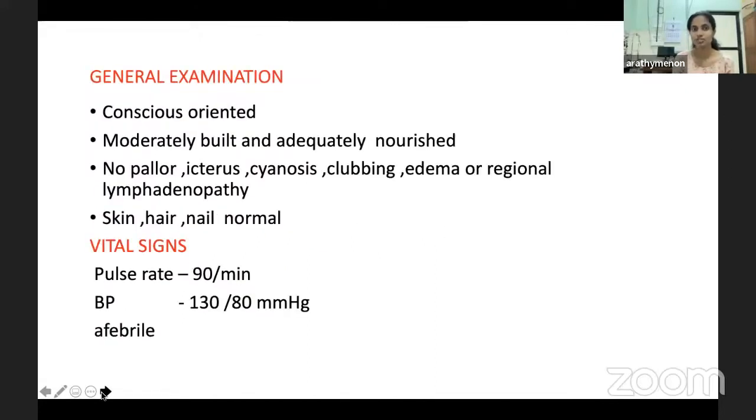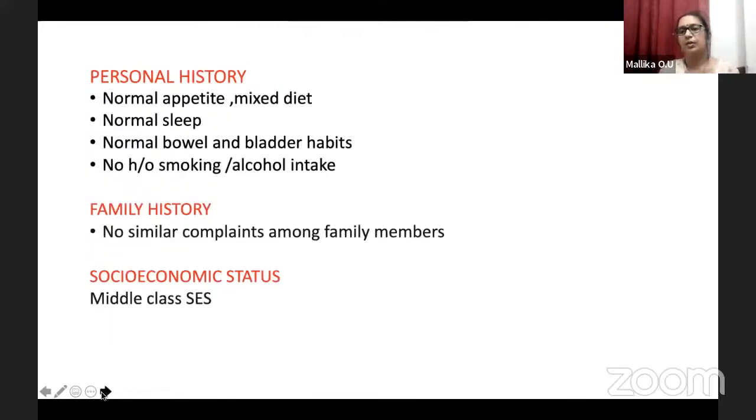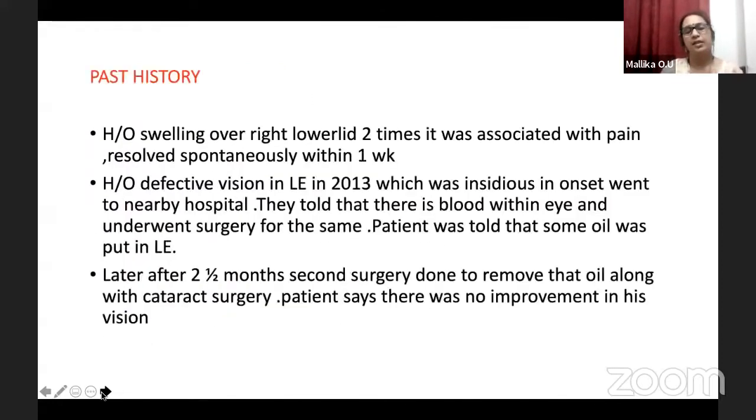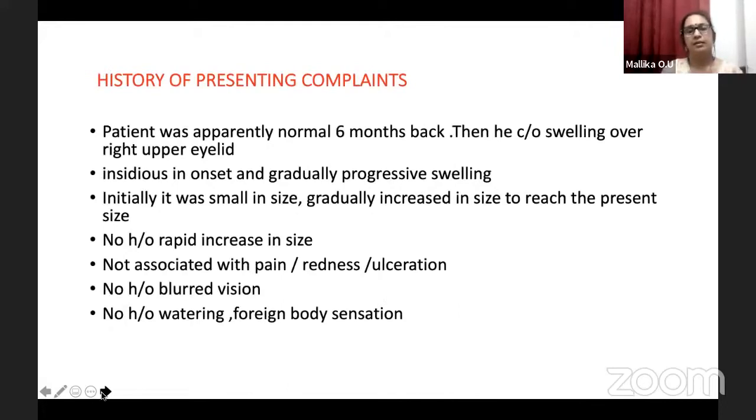General examination. So, Arati, you stop. So, what is your impression from the history? You just summarize the history. So, patient was apparently normal 6 months back, then complains of swelling over right upper eyelid for the past 6 months, which was insidious in onset and gradually progressive, not associated with any pain or ulceration, no rapid increase.